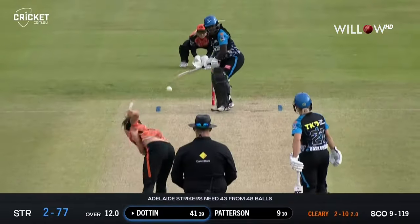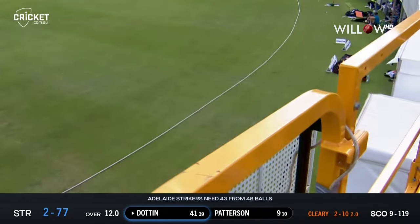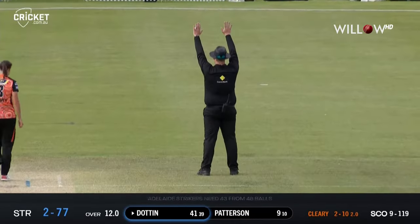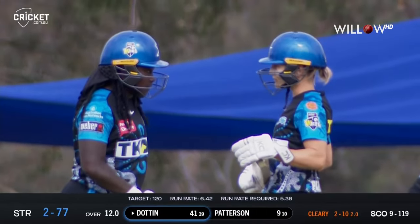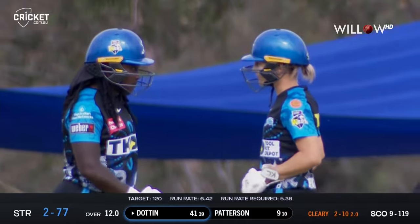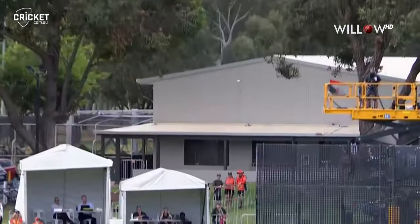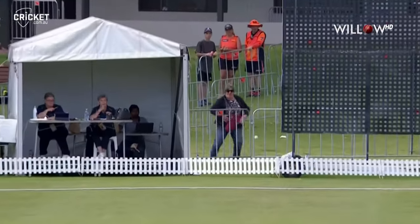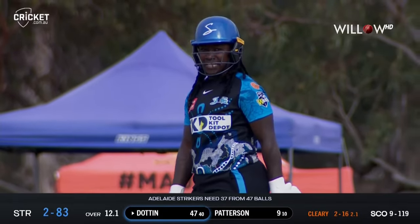Well, there's the intention. Slaps it over the top for a maximum. Yeah, probably not that length for Dottin. She does have to get up and under the ball. Just clears that front leg. And see how she hits off that back leg, even though she's hit that nice and straight. She's sort of hit her straps now, 47 off 40.